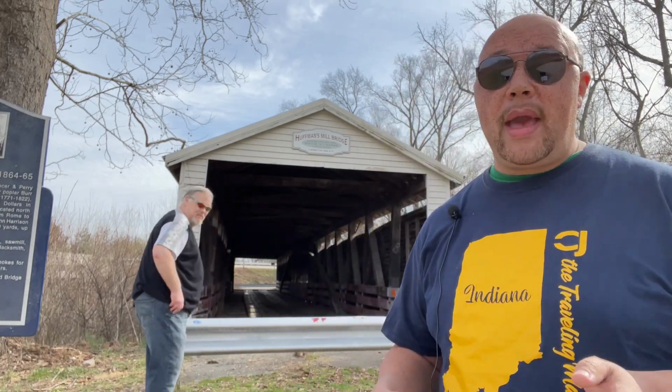The Huffman Mill Covered Bridge is an historical covered bridge which spans the Anderson River in Anderson Township. It's also in the Perry County and Harrison County Township area of Indiana as well. And I would say it was built around 1864, between 1864 and 1865. And it's 148 feet long. Yes, very long, truss type, wood, stone, and steel. So we're going to go check this out. I hope you guys enjoy it.